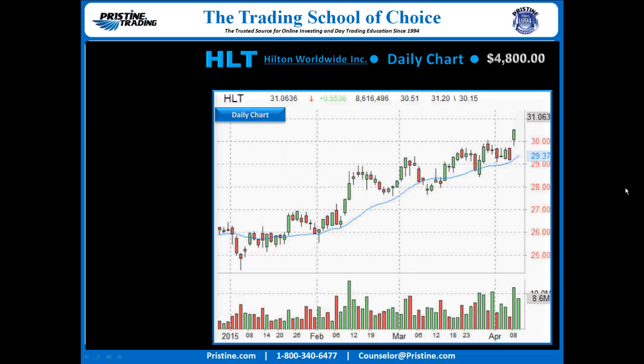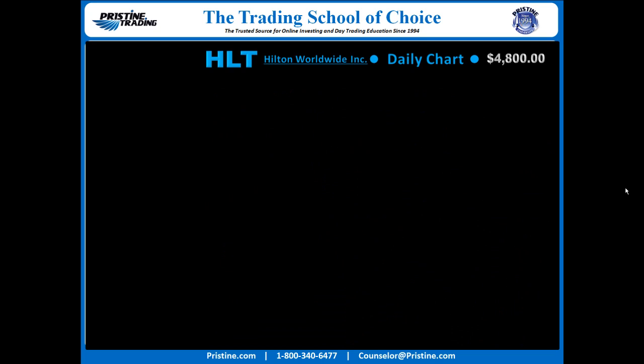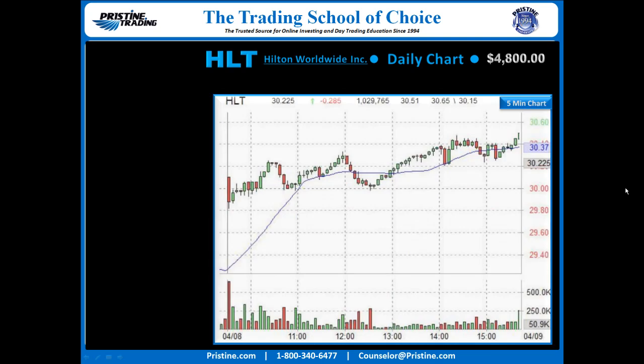Here's the daily chart of HLT, and I was treated this day to a rare Tier 1 gap on the daily chart. The stock had gapped right to that general area there. And if you take a look now on a 5-minute chart, you can see the gap in the morning right there. That's the 5-minute chart.